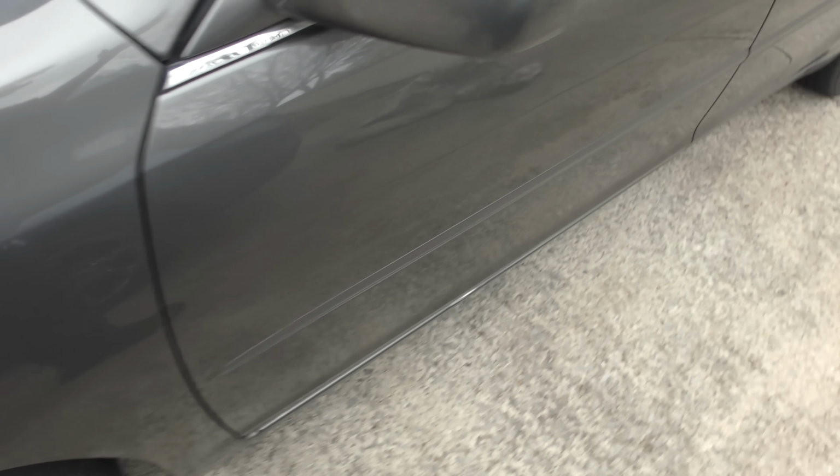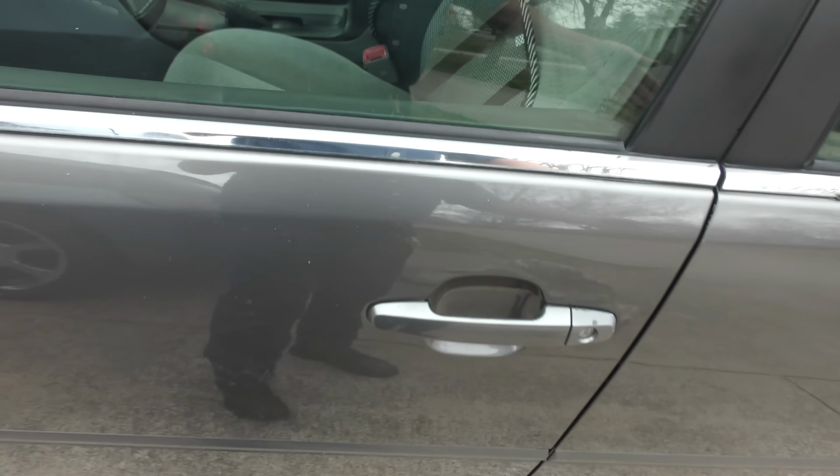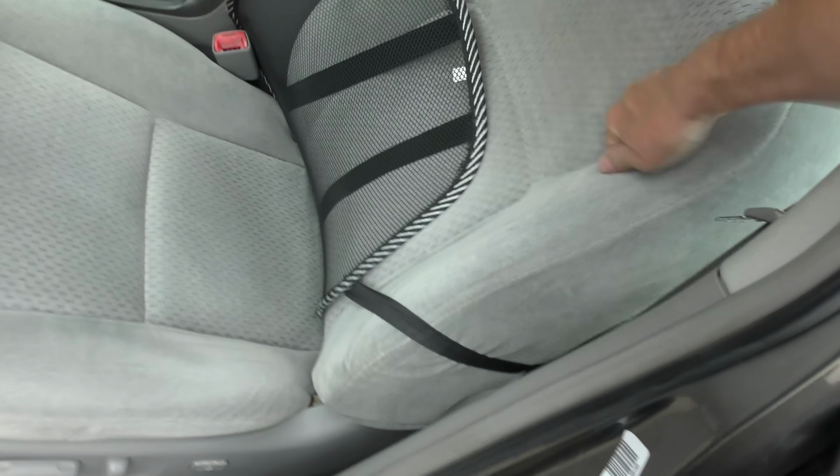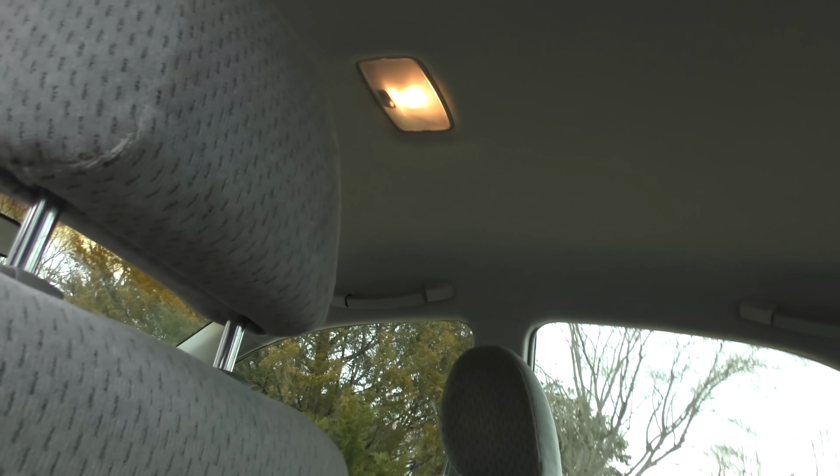It's got 240,000 miles on it. I mean, it's pretty amazing. And this is why I tell you, if you want long lasting, get cloth seats. Look at that, hardly worn at all with all that mileage. Now, he did have the top done over, and they did a good job on the lining there. Things will wear out over time.